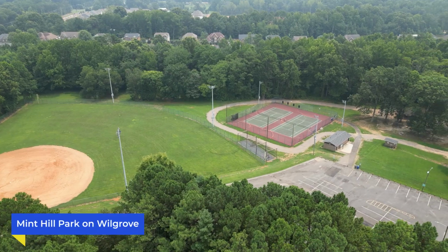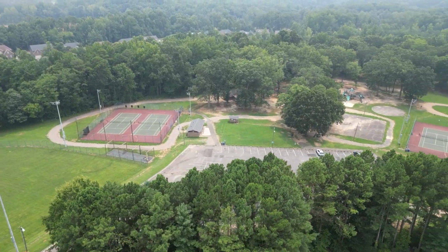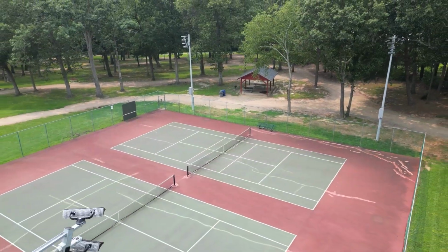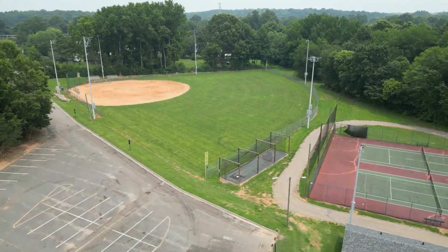Right now I'm at the park on Willgrove. This is a park just a block down the road from where you would normally turn left onto Meadow Vista, and you have this nice little secluded park right here. You got tennis courts over here, you have a whole baseball field right there. You could have some nice games on the weekend to go hang out at with the family.